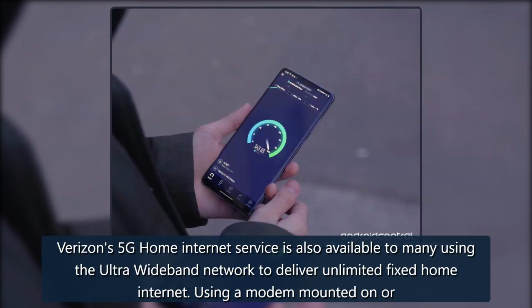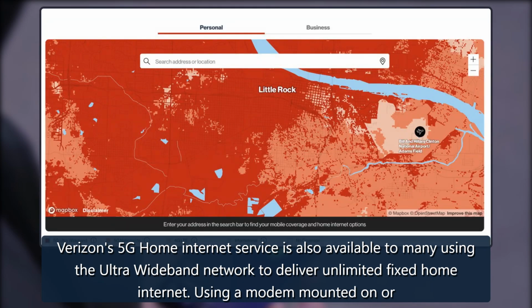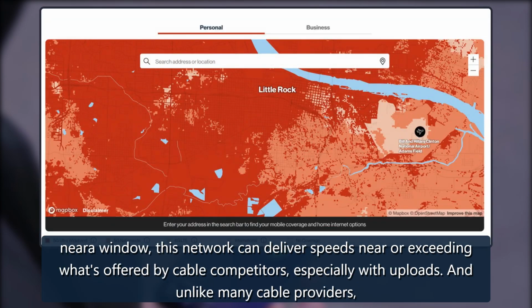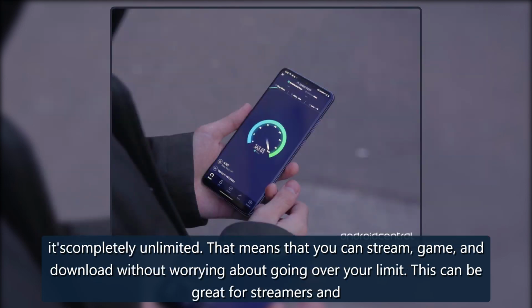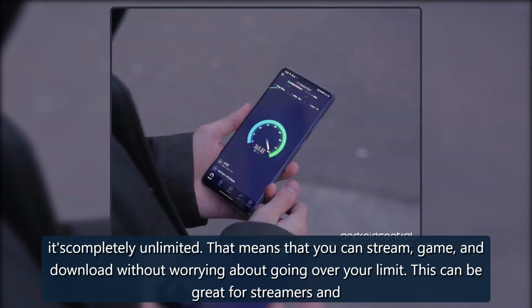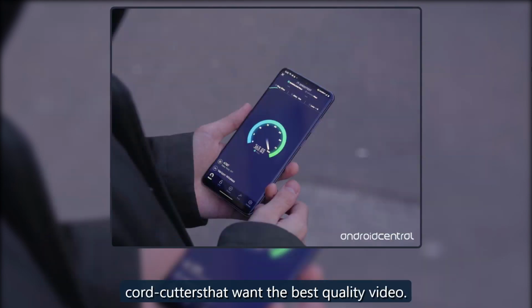Verizon's 5G home internet service is also available to many using the ultra-wideband network to deliver unlimited fixed home internet. Using a modem mounted on or near a window, this network can deliver speeds near or exceeding what's offered by cable competitors, especially with uploads. And unlike many cable providers, it's completely unlimited. That means that you can stream, game, and download without worrying about going over your limit. This can be great for streamers and cord cutters that want the best quality video.